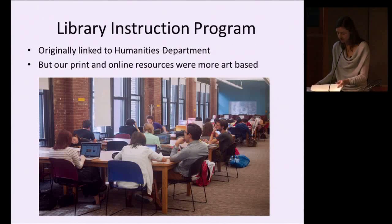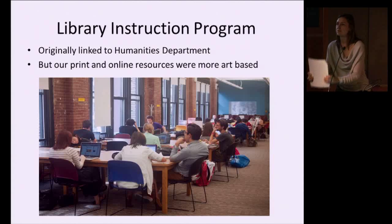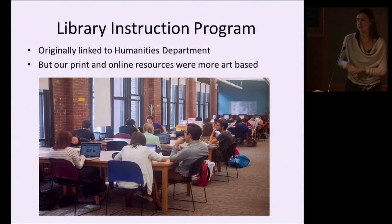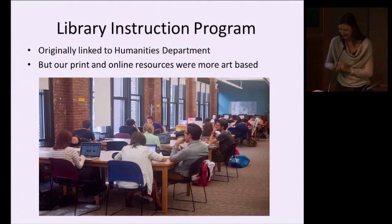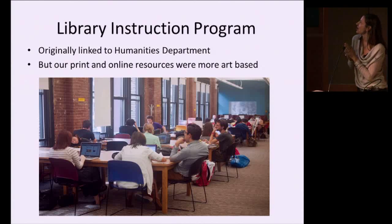So our library instruction program: that freedom also trickles down to the librarian level. We have a lot of freedom in what we want to do. We're not told what we have to teach or anything. We just know to teach some library instruction and help graduate information literate students.